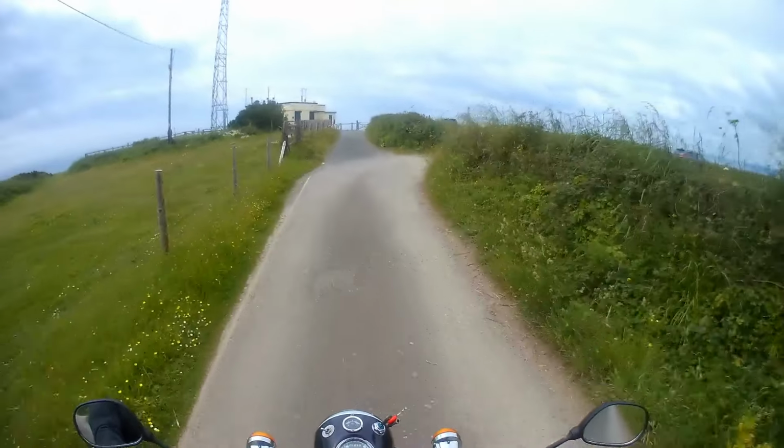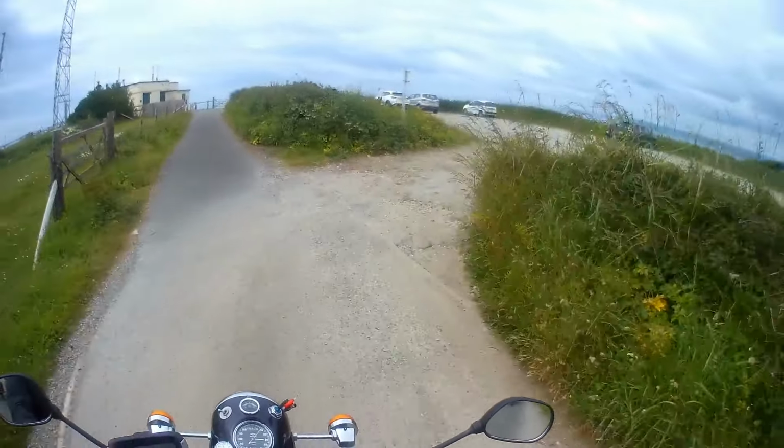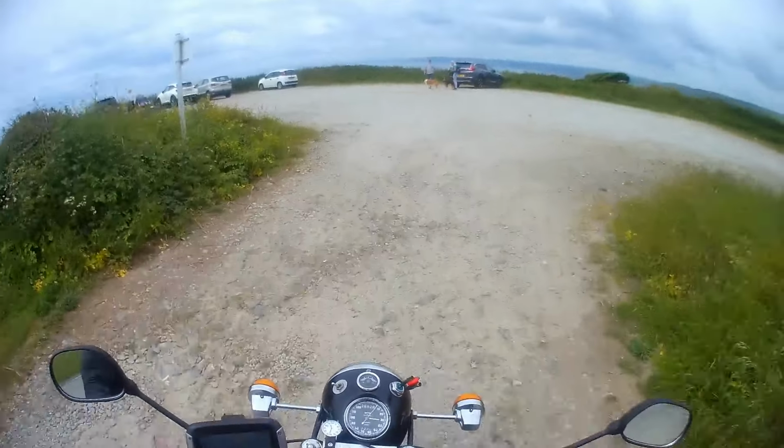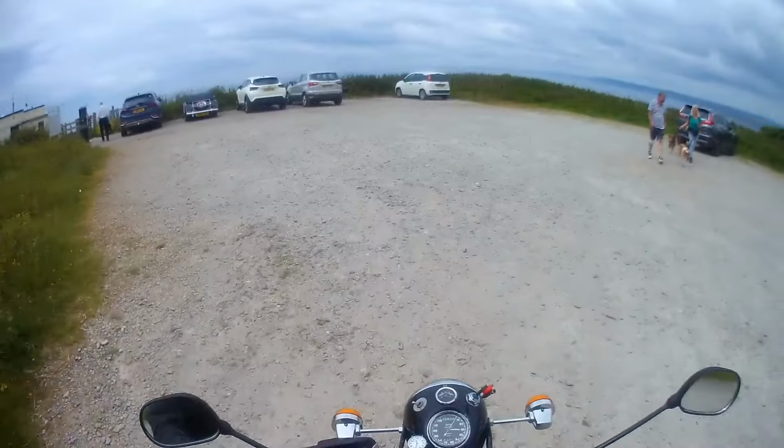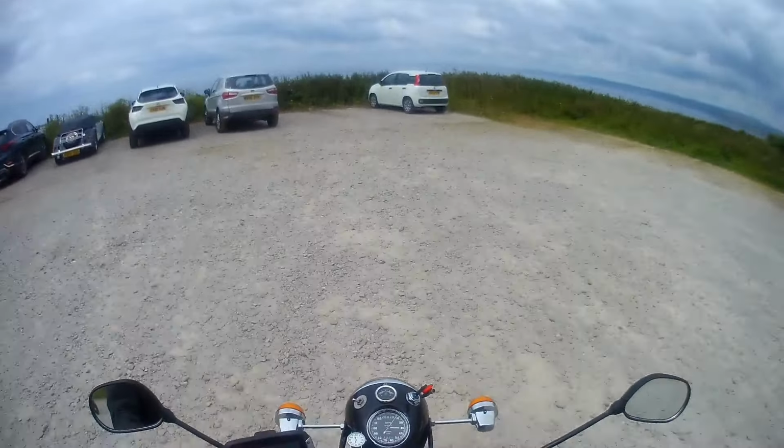There we go, the lookout station at Rame Head. Another place worth taking a look at. I've got the biggest pair of binoculars I've ever seen in my life. That large, they have to be suspended from the ceiling on a track.